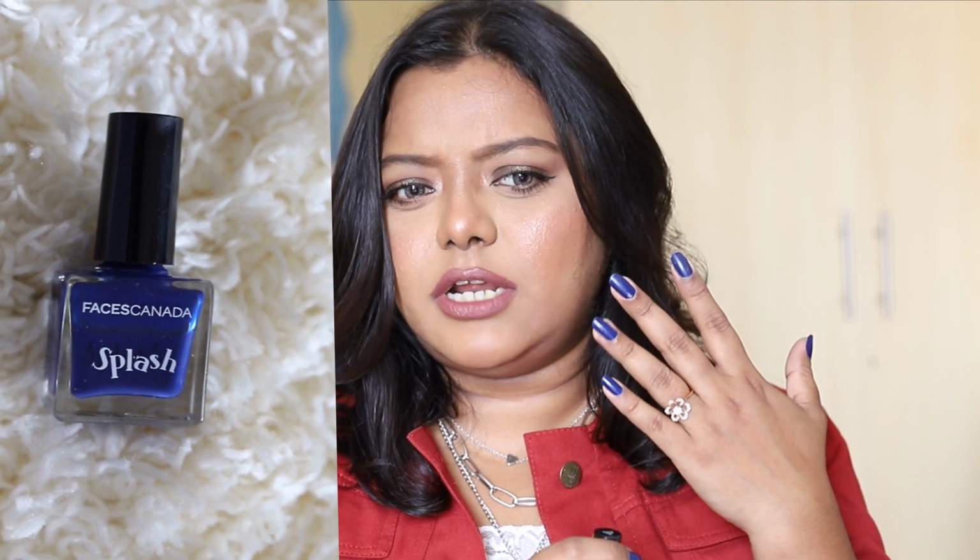Next, talking about this nail enamel. This is from Faces Canada, in the shade Morning Glory. I'm wearing it on my nails. I have been wearing this for, I think, the last one week. It's a very beautiful blue color. I love to wear blue colors, and it has been staying for a long time.